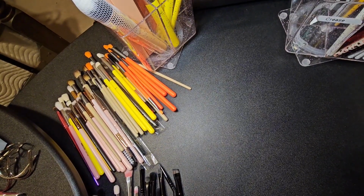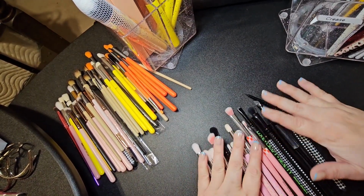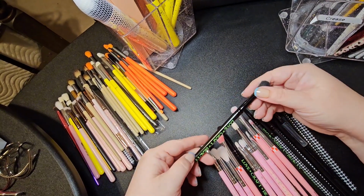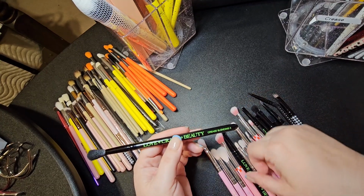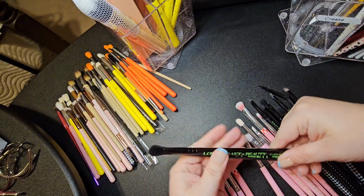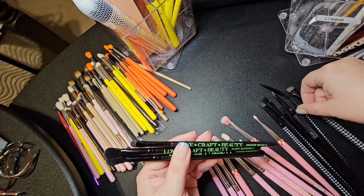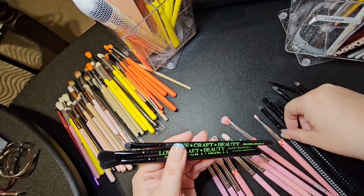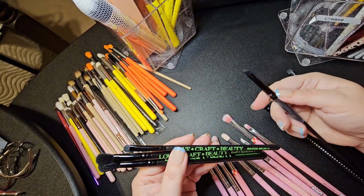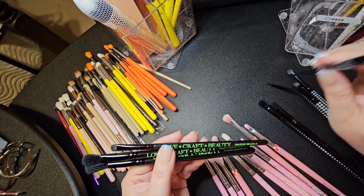Okay. Alright, so that means we need to revisit the maybe pile here. Okay. And I need to pull back out this one. Alright, so this is a crease blending 3. So this is the 4. So I'm going to keep this brush here from KVD because it is the one to use with the brow pomades. So I am going to keep it.